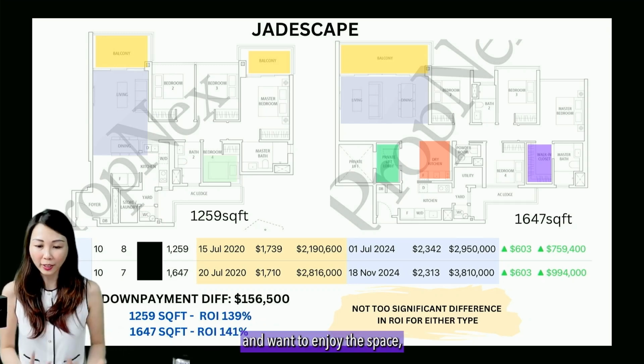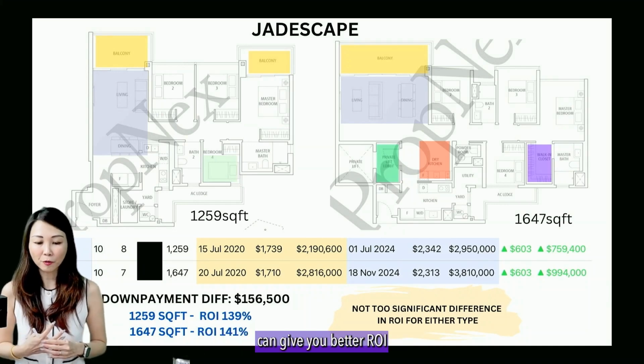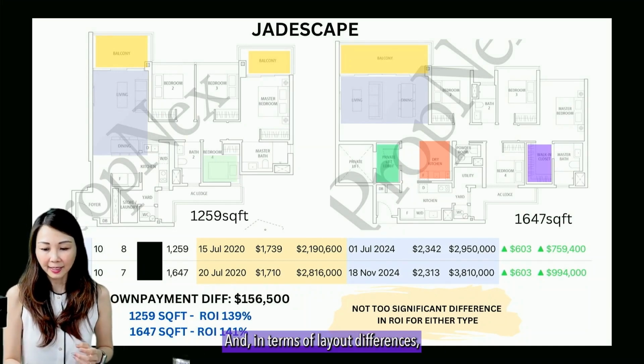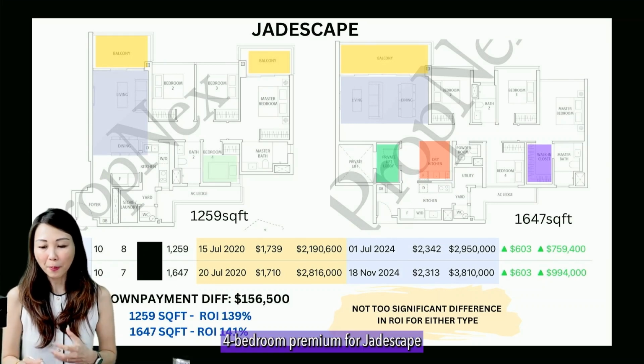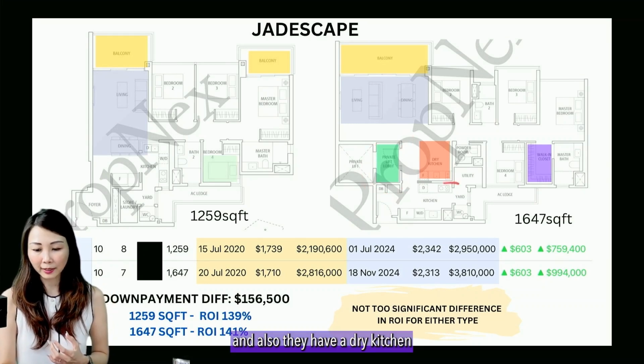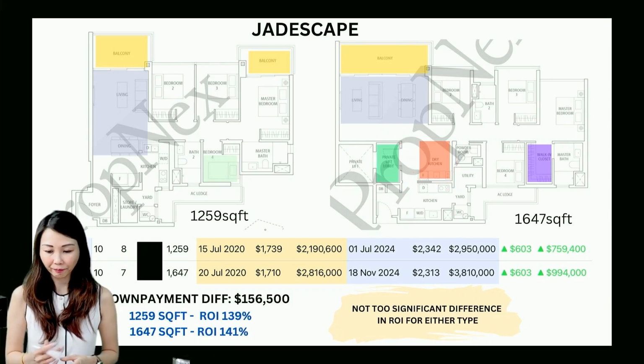and want to enjoy the space, you can also notice that 4-bedroom premium can give you better ROI than a 4-bedroom compact. And in terms of layout differences, 4-bedroom premium for Jadescape comes with private lift, and also they have a dry kitchen, unlike 4-bedroom compact that don't have.